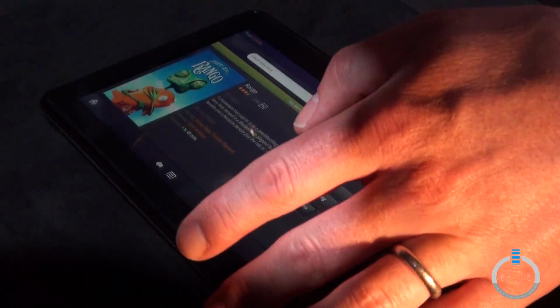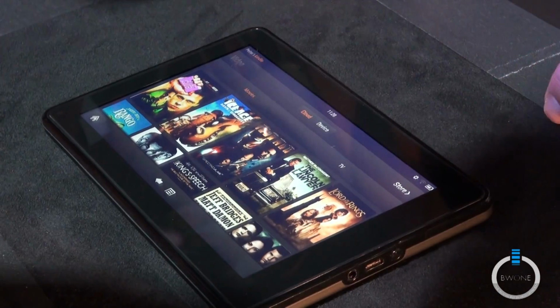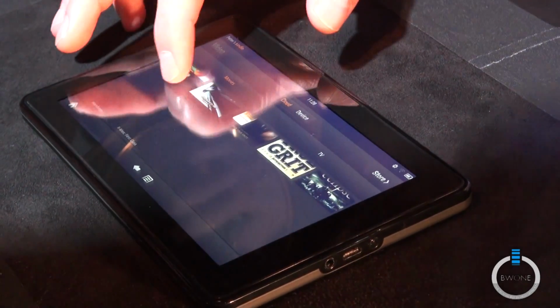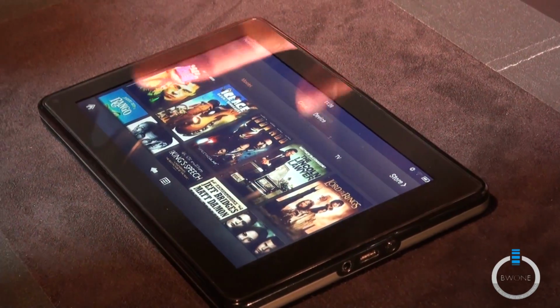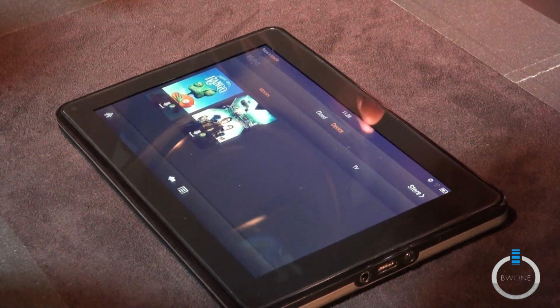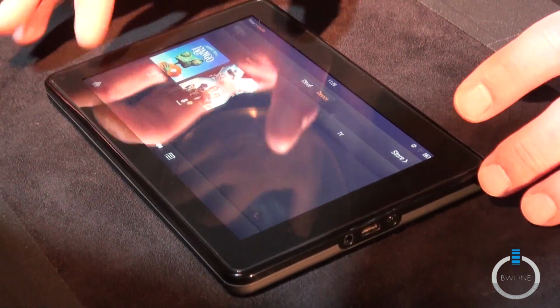We go back to the library. This is my video library. You can see right now I am in my cloud library. If I go to the device, I can go to my device library. So if I'm out of Wi-Fi range, I can immediately play what I want to offline.